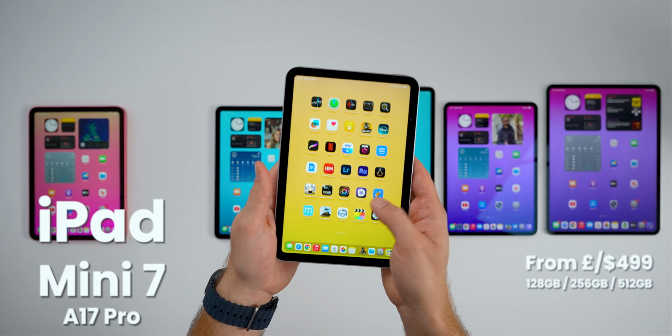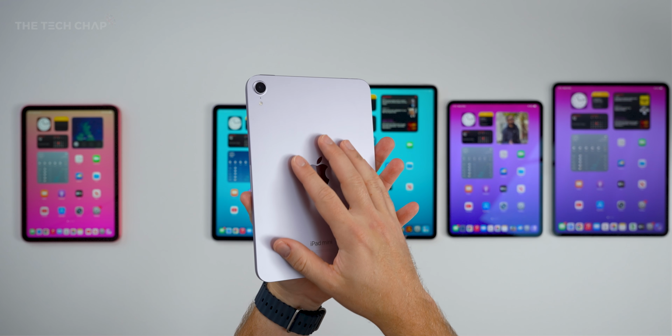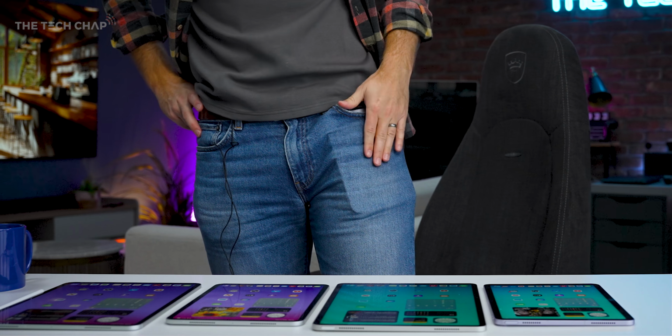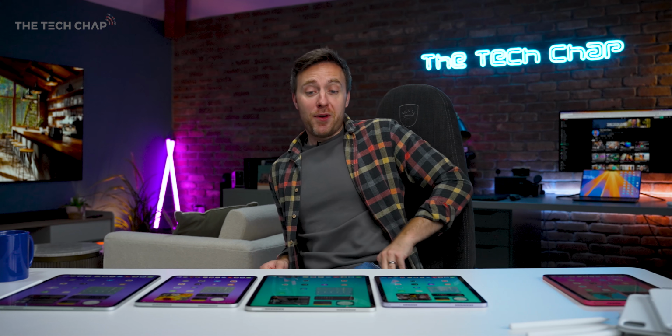Then we have the iPad Mini. This is the 7th generation Mini, and it is the cutest. I love this thing, and it is literally the most pocketable iPad. If I just pop that in there, I'm not sure how comfortable that is, but you can't do that with any other iPad.